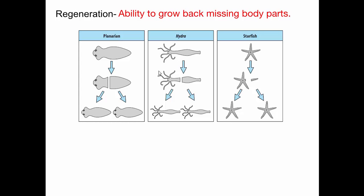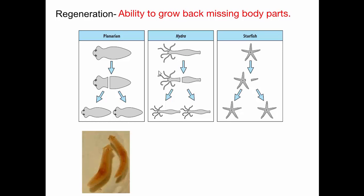Wouldn't one vertebrate that can regenerate part of its body be an iguana or something? Can't they drop their tails? Yeah, they can. And so some small parts can regenerate, but you can't cut it in half and end up with two iguanas.